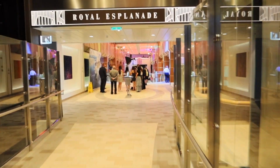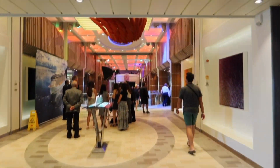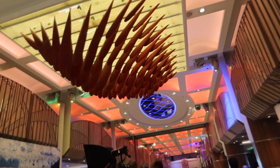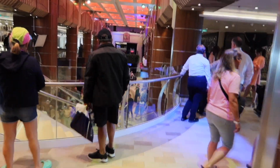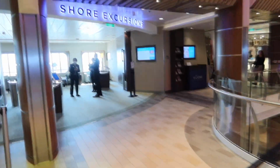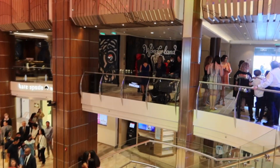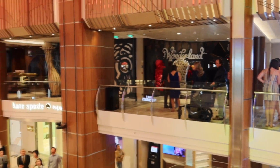So as we travel farther forward on deck 5, you're going to make your way to the Royal Esplanade. So this level has a lot on it. So as you can see here, to the left is your shore excursion desk. To the right across from it is Wonderland, which is a specialty restaurant.